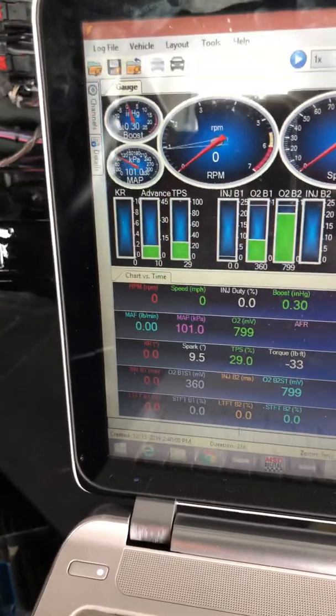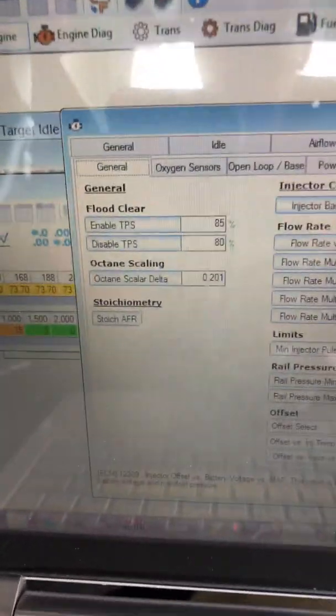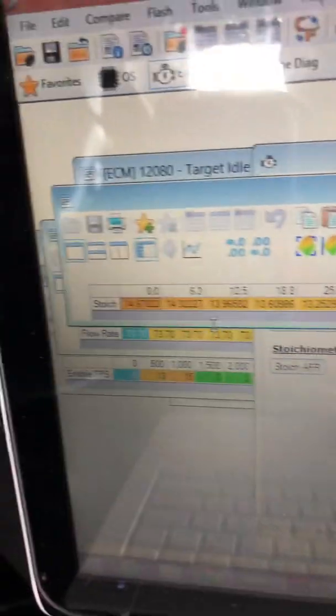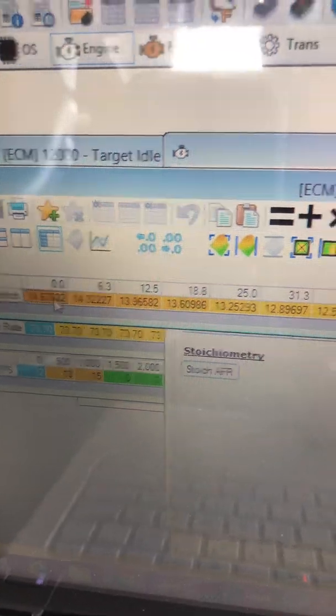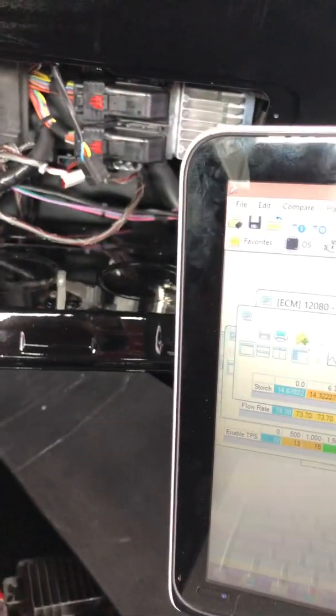But we come back, we pull the tune out, and one of the things that you want to check is to see if the tune's correct. So any aftermarket tune that you want to do, this is a definite no-no. Just having all of that information sitting there like that is a definite no-no. You want to have stoic set flat across the board, because you've got a fuel pressure regulator up there that's handling that. So that's the first no-no.